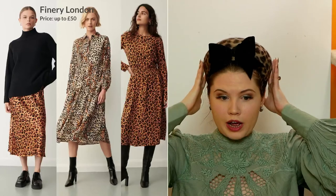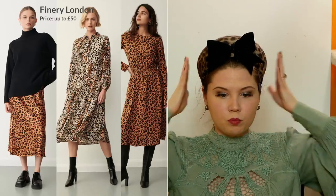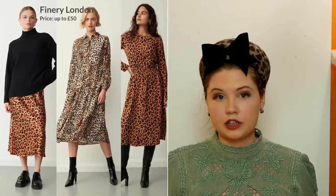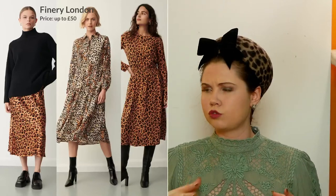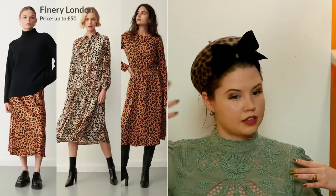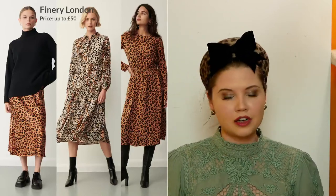So of course you could wear something like this with a black dress or a black coat and have your leopard print here, or have your leopard print in the accessories. I've seen lots of shoes and bags in leopard print this year. So if you're looking to wear something like this, then that's how you do that.